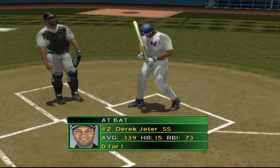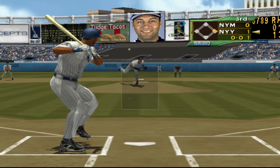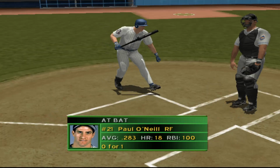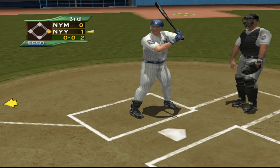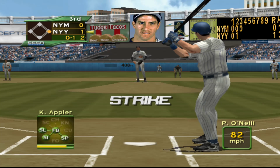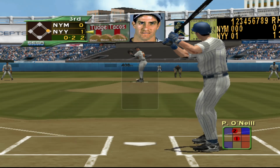Derek Jeter is stepping up to bat. On the game, he's 0 for 1. Skied in the air to center field. They've got the out. O'Neill comes up to the plate, and he's hitless on the game. The pitch is taken down the middle. 0-1. 2 outs and a man on first. No swing at the high fastball, and it's in there. 0-2.